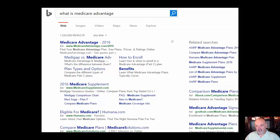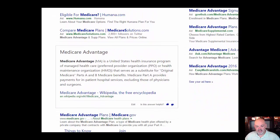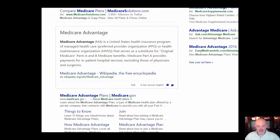I wanted to do just a quick screen share here to show you as we get into the Medicare Advantage program and how it works. This is Bing search engine, and I just put in what is Medicare, and if I scroll down here, the little box that pops up to give a description says Medicare Advantage (MA) is a United States health insurance program of managed health care, preferred provider organization (PPO), or health maintenance organization (HMO), that serves as a substitute for original Medicare Parts A and B Medicare benefits.